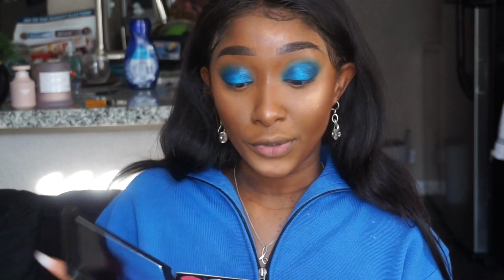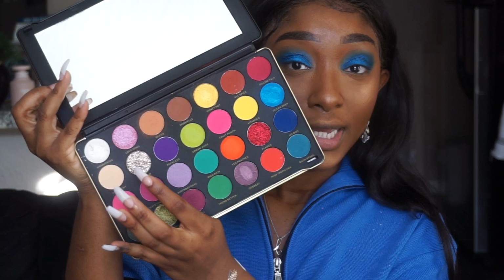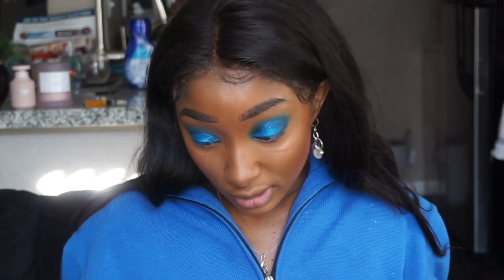And I'm going back into the palette. There's this really pretty glitter that I really want to use. This one right here, it's a pressed glitter, and I just feel like that would look really good on my bottom lash line. So I don't know how this is gonna look, but hopefully it looks good.